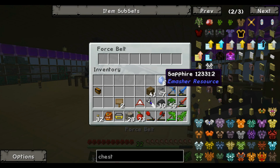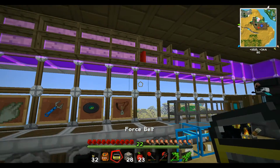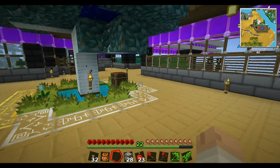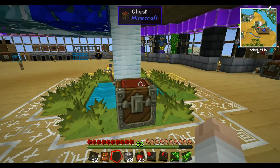So you can put some random crap in here. So we just... no, force belt for tools. Is it like a tool belt? Can I please put some tools in it? Wood? No. Bucket? No. Oh god. Well, that was a waste. Where can I put it? I'll just put it on the shelf. There you go. Marvelous. So that's made. I don't know what it does then, because I thought it was like a thing for storage, but never mind.